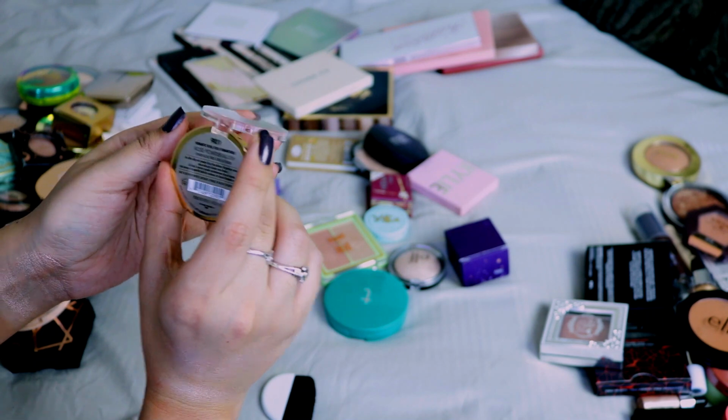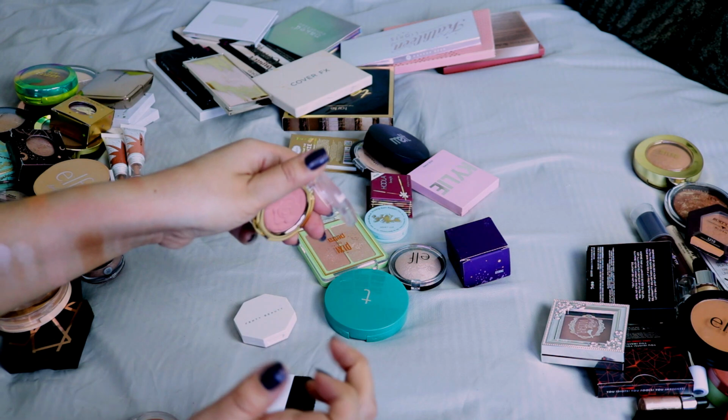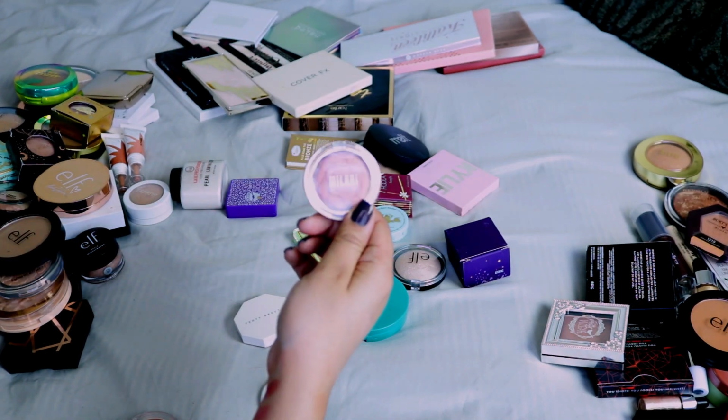No, this is in Romantic Rose. Again, I don't like blush. How many times do I need to say it? And it's a really pinky kind of shade, so I'm going to go ahead and pass this along.